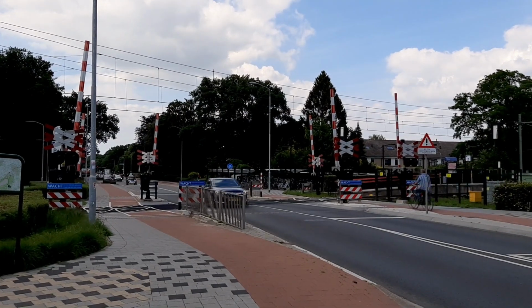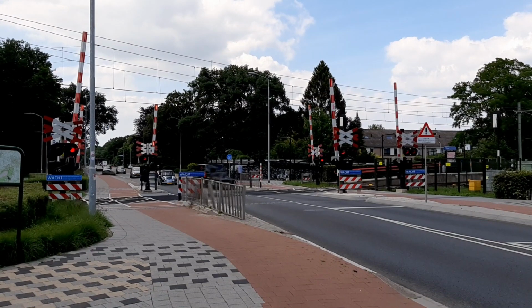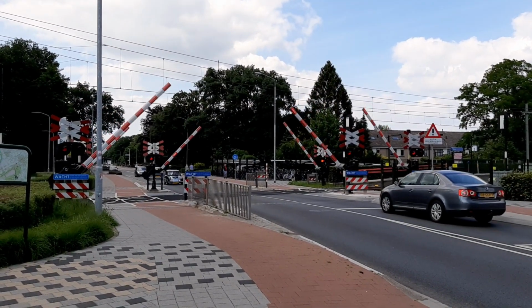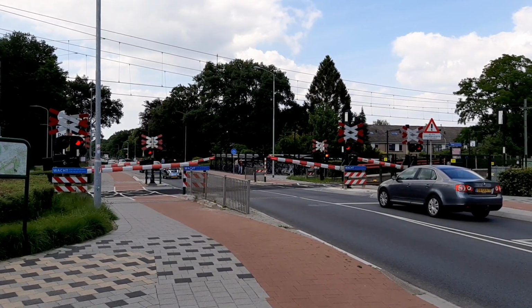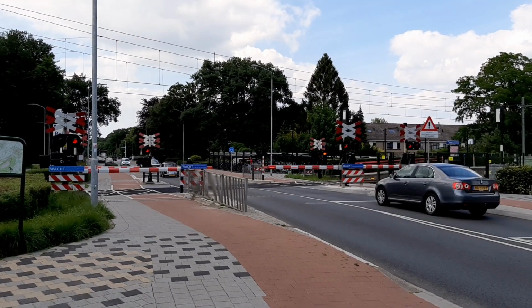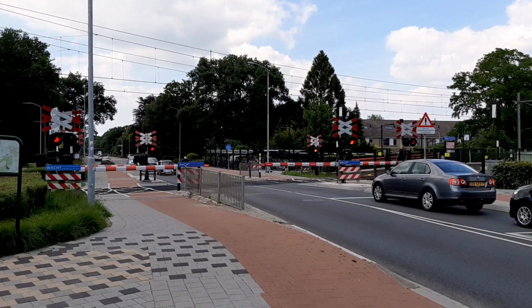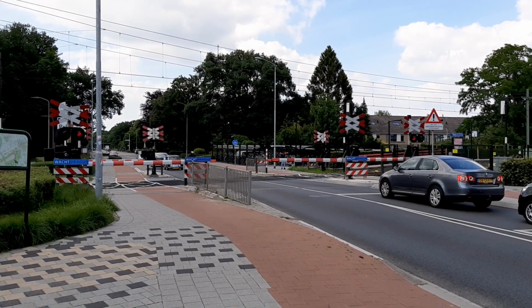There are still 219 unguarded level crossings in the Netherlands. However, the goal is to close all of these as quickly as possible. This can be done by securing them, closing them or building a tunnel or bridge. There are also about 1600 guarded level crossings. Unfortunately, fatal accidents still happen every year on these level crossings. In 2019, 9 people died and in 2020, 5.